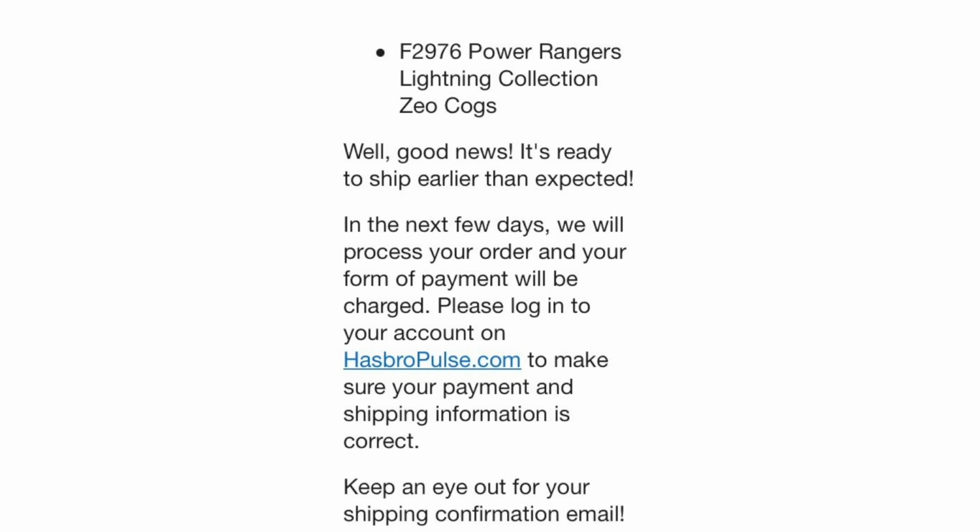We had already seen about 2-3 weeks ago that the Cogs released on Hasbro Pulse UK, so the UK was the first place to get those in the world. And they were still slated for a November 1st ship date here in the US, but not anymore because they are now slated to be shipping pretty soon. Usually when those emails go out from Hasbro Pulse, they seem to ship within about a week or so.